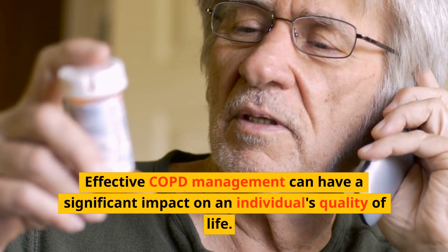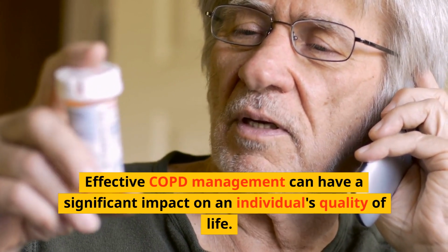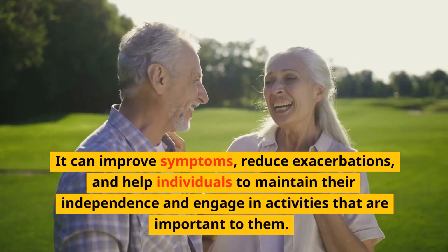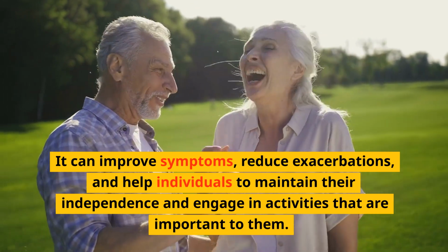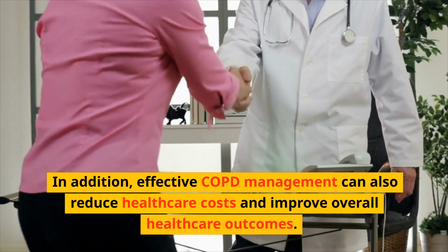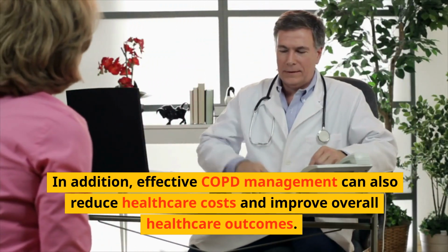Effective COPD management can have a significant impact on an individual's quality of life. It can improve symptoms, reduce exacerbations, and help individuals to maintain their independence and engage in activities that are important to them. In addition, effective COPD management can also reduce healthcare costs and improve overall healthcare outcomes.